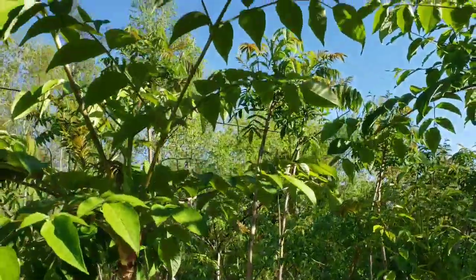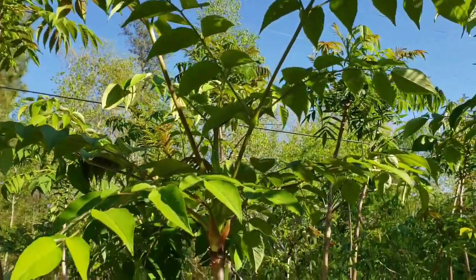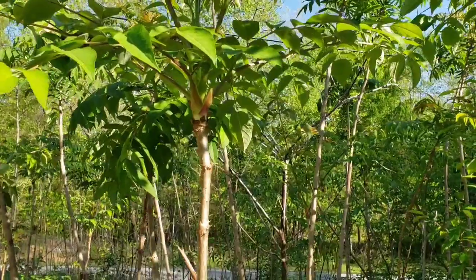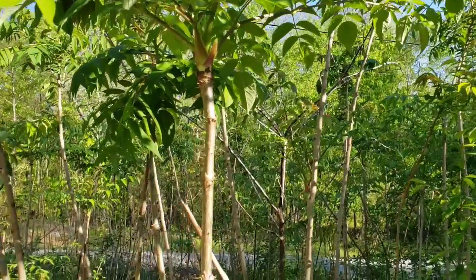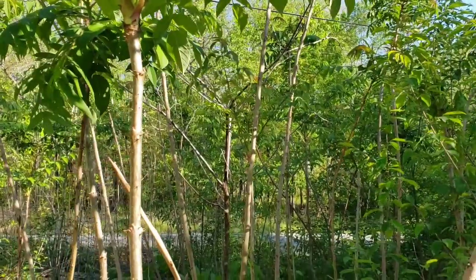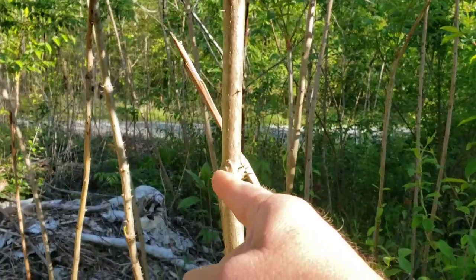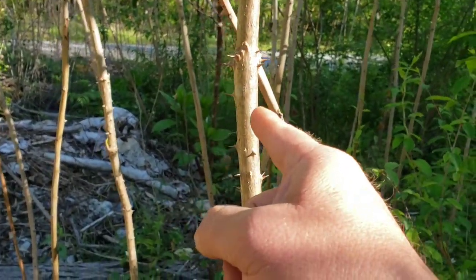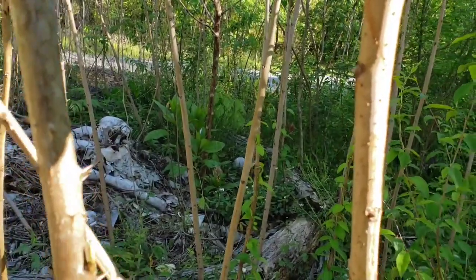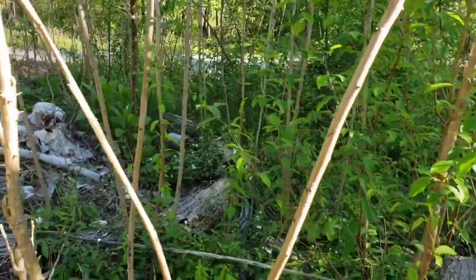This is another plant that Mother Nature loves. She loves to use to colonize bare ground. And that is called devil's walking stick, Aralia spinosa. I can put a link down in there for that. Devil's walking stick. You grab a hold of that, and you're going to know about it very soon. Look at that. There's two of them side by side. One's got thorns and one don't. Pay attention to what you're grabbing.